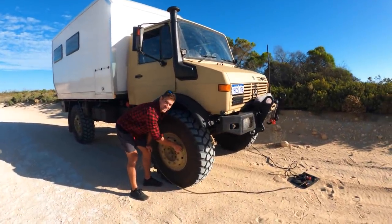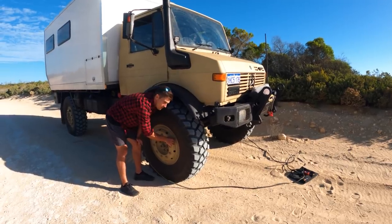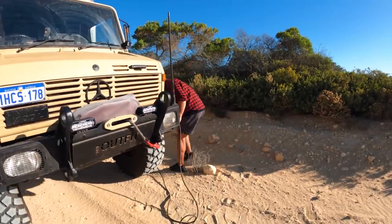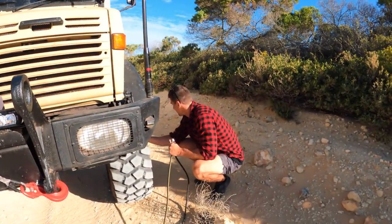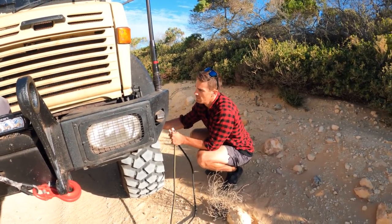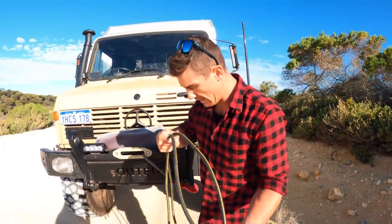More corrugations. So dropping tire pressure, using the Inflate to balance both of them, so two at a time. And we'll be on our way. So back we're running 55 and front we're running 50 at the moment. Can always go lower, but then it takes a long time to pump them back up.